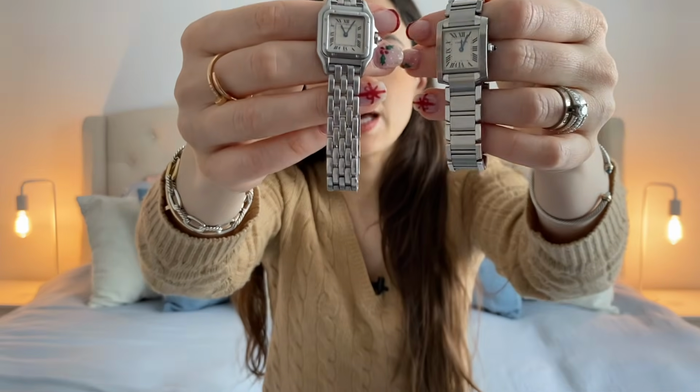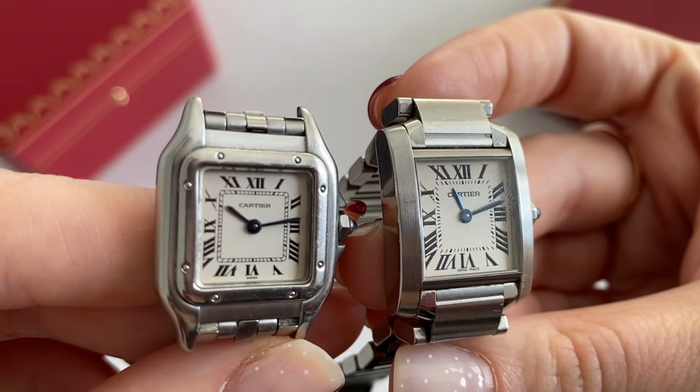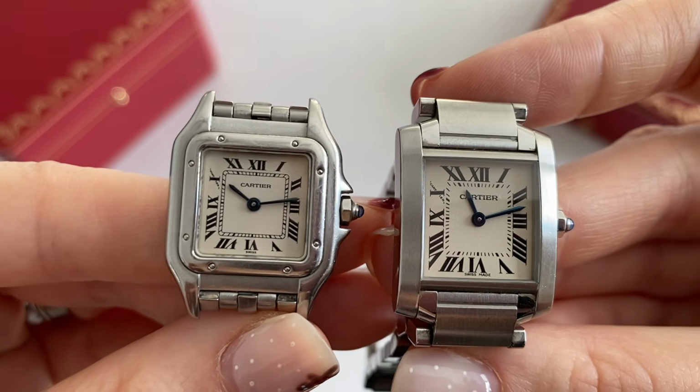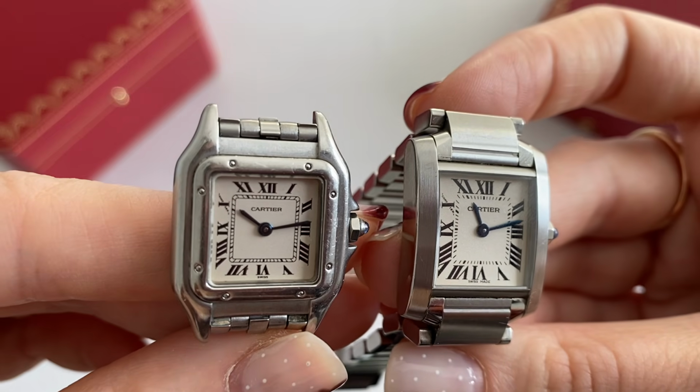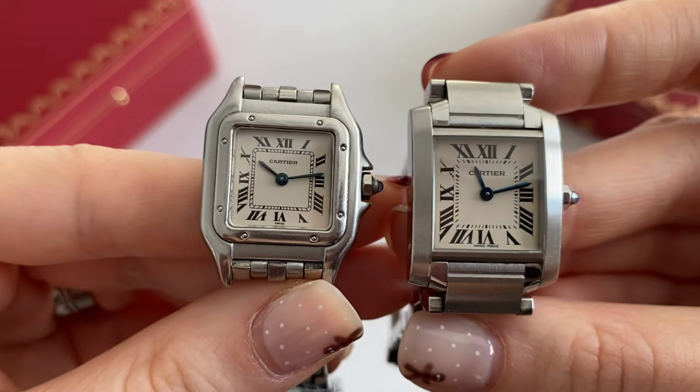So if you do look at the case, you can see that the Panthère does have a bezel around its dial, whereas the Tank Française does not. The dial just takes up more surface of the case. So again, adding to the optical illusion that the case is bigger on the Tank Française.